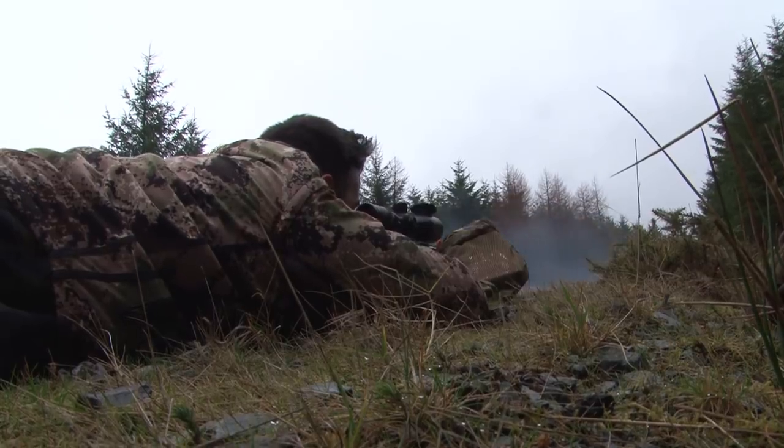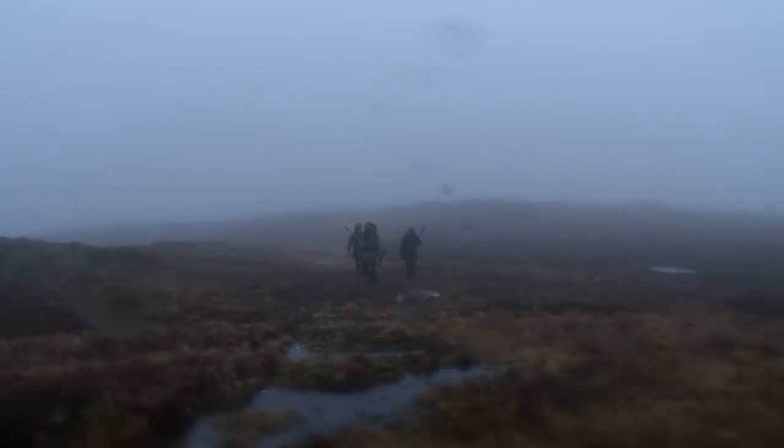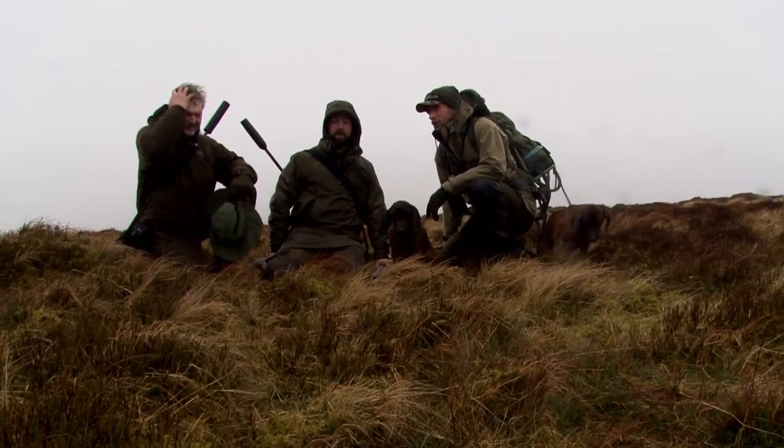Are you a fair weather hunter? If so, look away. This is likely to make you uncomfortable. It's a little bit windy up here, isn't it? It is a little bit windy, yes, as you can probably hear and see.